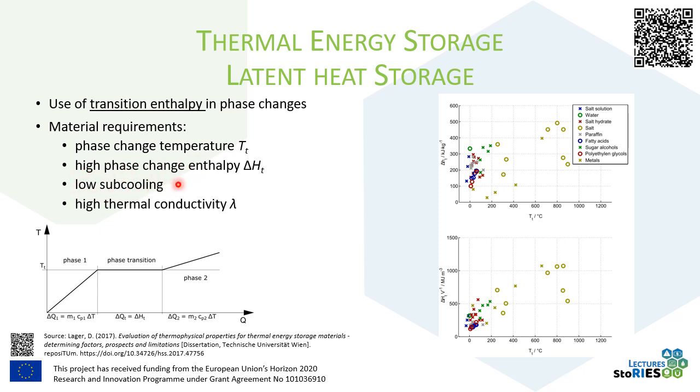What does this mean? For example, you have a material which has a solid-liquid transition. Then you want this transition temperature from solid to liquid to be at the same temperature as the process from liquid to solid, so the crystallization should take place at the same temperature as the melting of your substance. And last but not least, you also want to have a high thermal conductivity.